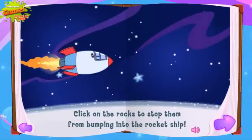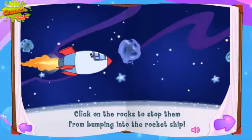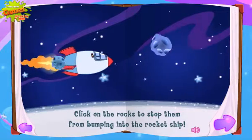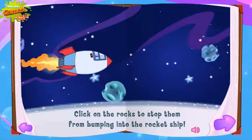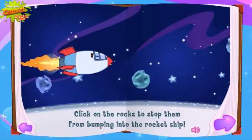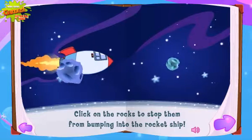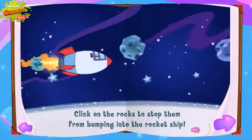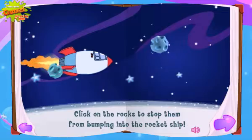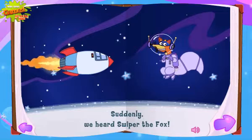Click on the rocks to stop them from bumping into the rocket ship. Watch out! Cuidado! More rocks! On the rocks. Watch out! Cuidado! More rocks!